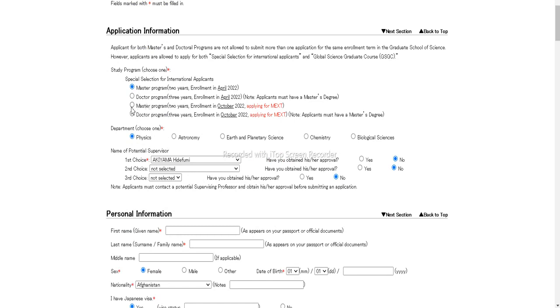So I am applying for masters starting, and applying for next also. Here you need to click this. If you are applying on your own fees, then you can select that, but I am applying for the scholarship, so you need to select applying for next. My department is Earth and Planetary Sciences.